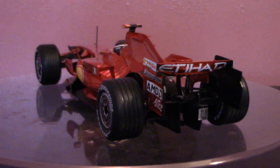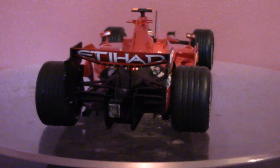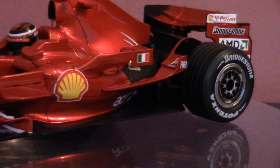Additionally, you're not seeing any Martini branding on the car, but you are seeing all of the telecom companies, the banking companies, the fuel companies, all that kind of stuff. Obviously, Shell being Ferrari's fuel supplier back then, and Fiat being the big parent company for the whole outfit. Obviously, all of your obligatory Bridgestone logos that the FIA mandated that everybody run, and then AMD for some of their computing power in the era. Of course, all punctuated with the Italian flag, ever patriotic, the Ferrari team.